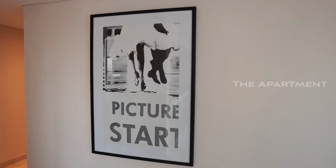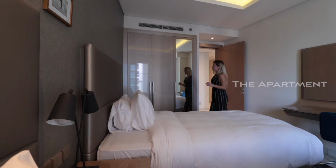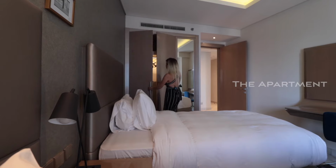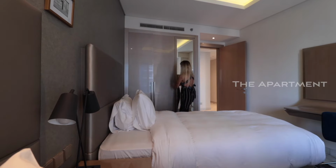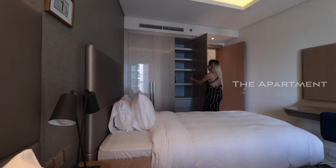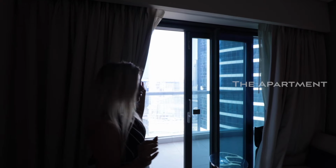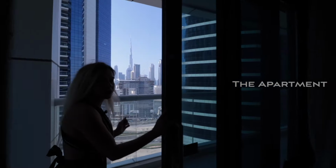And this is our built-in wardrobe. Let's check it out. We have this automatic light and drawers. Drawers have the soft clothes, and we have a plug-in here. From this bedroom, again, we have this Burj Khalifa view, and we have access to the balcony.